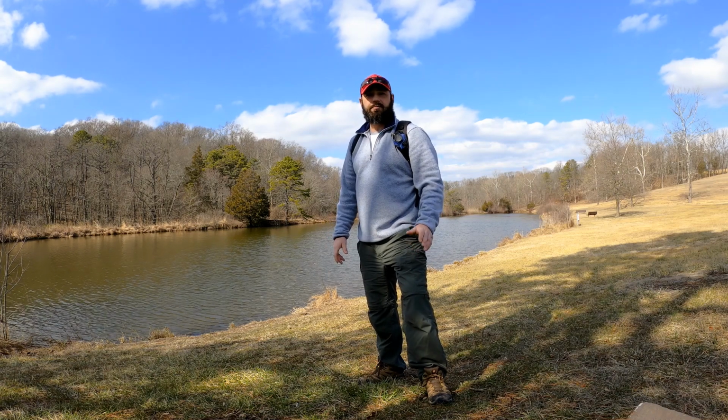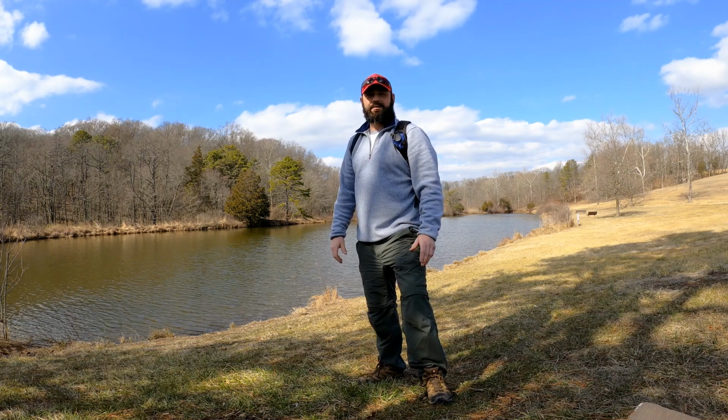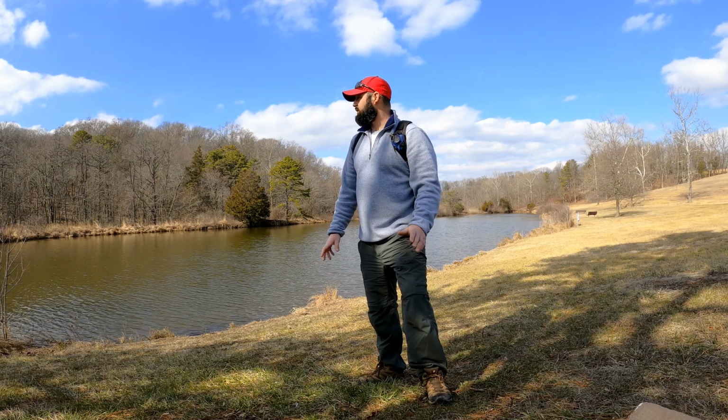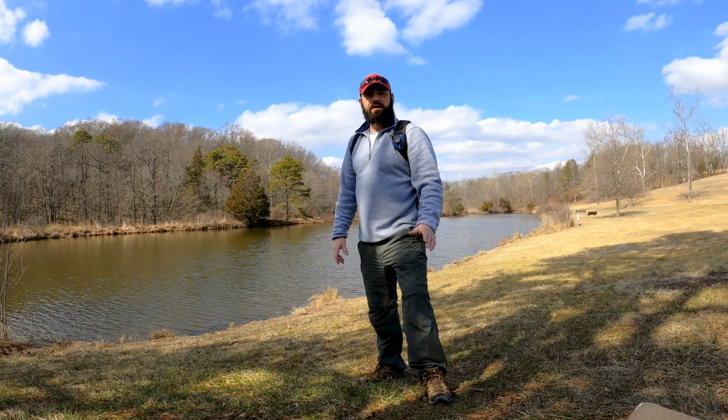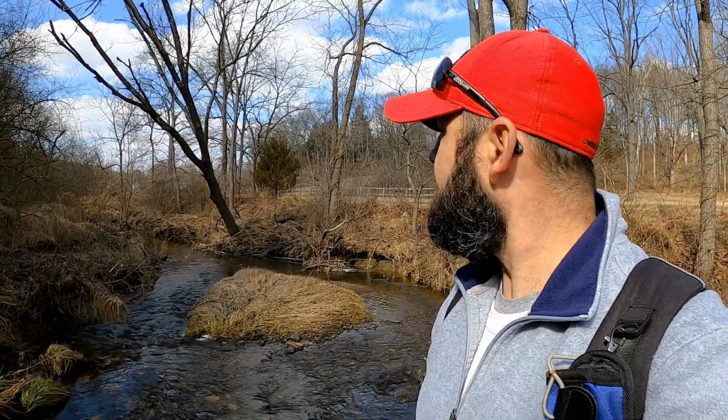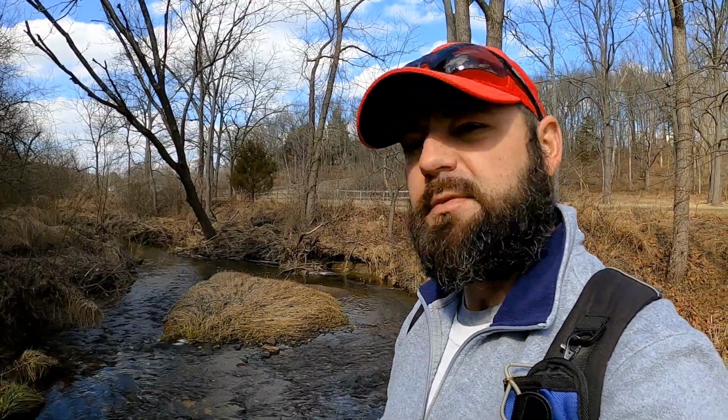Very excited today to be bringing you to a very cool, very special place called Nottingham County Park, and it contains a very rare habitat for not only Pennsylvania but all of the United States, called a serpentine barren. I remember first hearing about this place years ago, and I'm thinking to myself, what the heck is a serpentine barren?